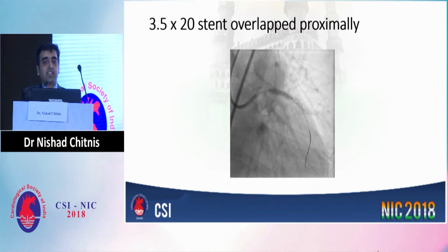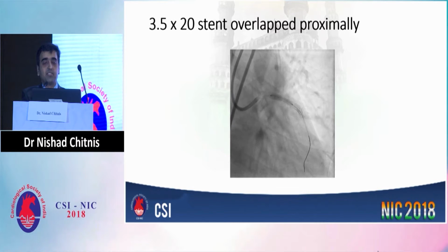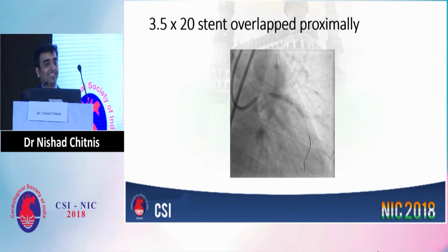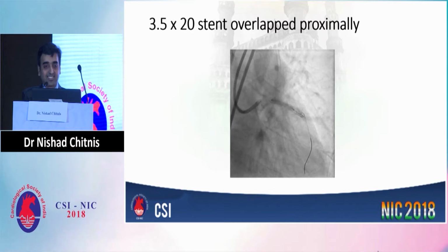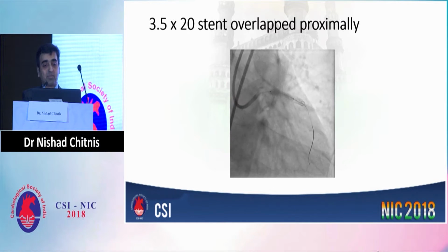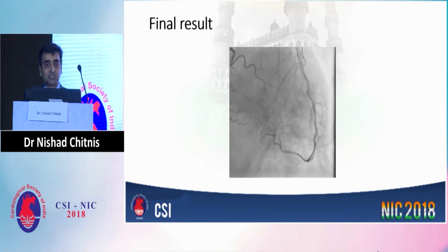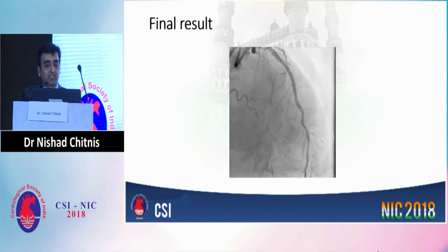The first stent which we took, the second stent which we took in, that too, the balloon got torn, but it got torn before inflation, so we were able to take it out. And then a third stent, this is the third stent which went through. It was inflated successfully. Nothing happened to this balloon. This was 3.5 by 20. And this is the final result. So the final result was a good one. So this is what we have here.